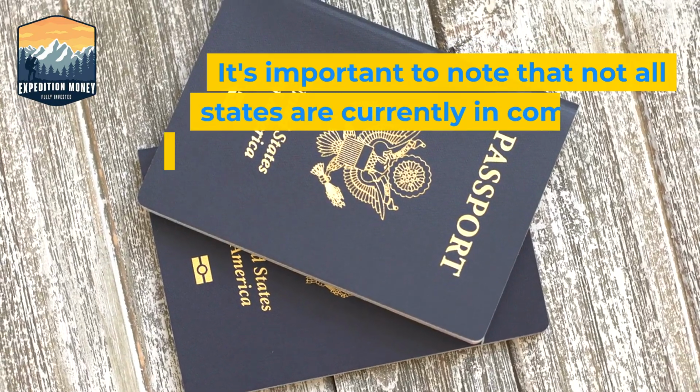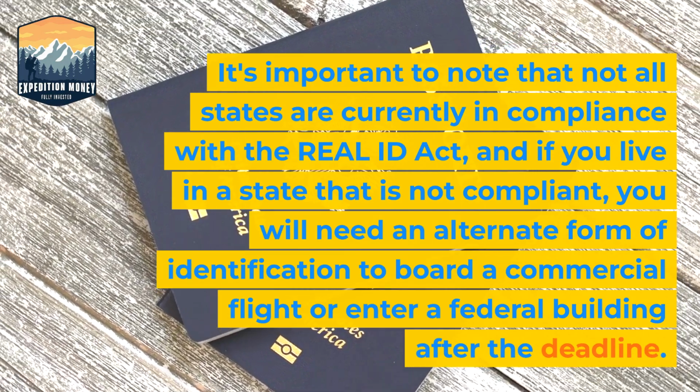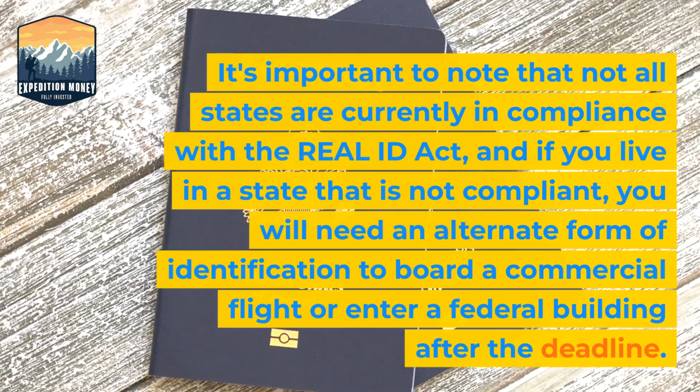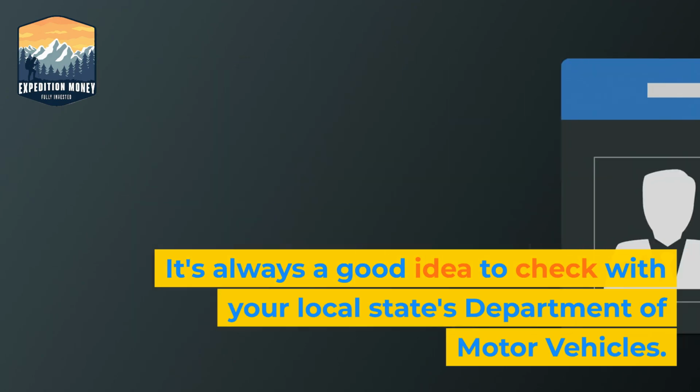It's important to note that not all states are currently in compliance with the Real ID Act, and if you live in a state that is not compliant, you will need an alternate form of identification to board a commercial flight or enter a federal building after the deadline. It's always a good idea to check with your local state's Department of Motor Vehicles.